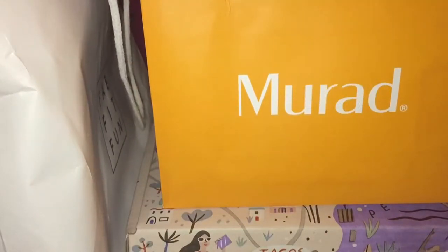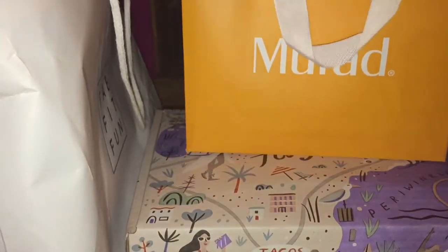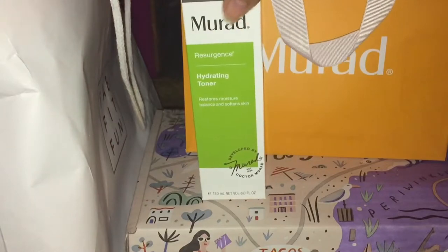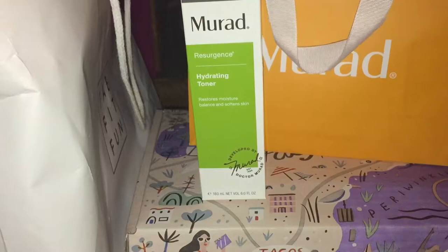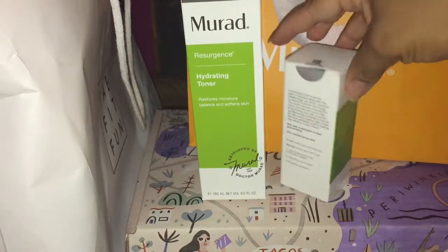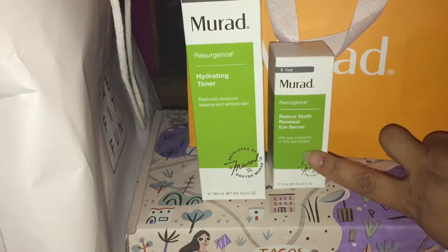Murad, I'll show you. Murad gave me some goodies. Okay, that's how that looks. I love that I am hands-free. So the first thing I got is the hydrating toner. That is phenomenal. This is a cleanse and tone. I love that Murad is color-coded. This is the Retinol Youth Renewal Eye Serum.